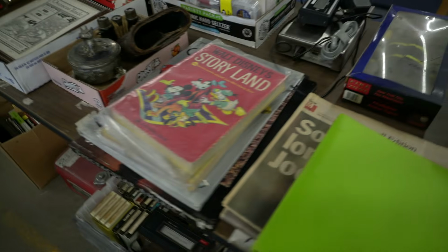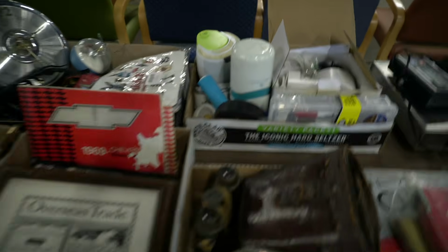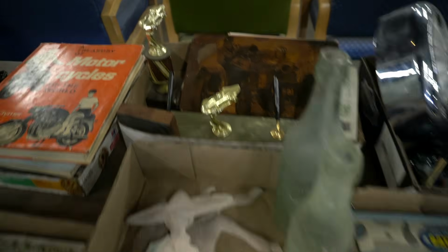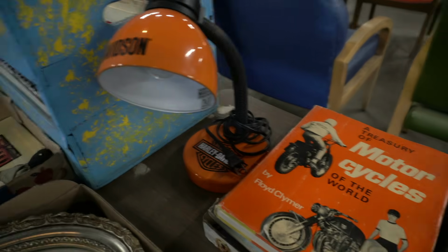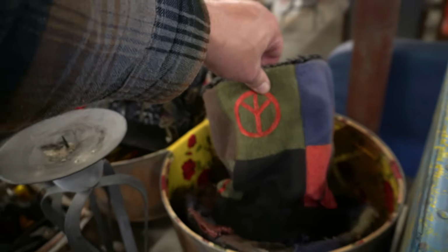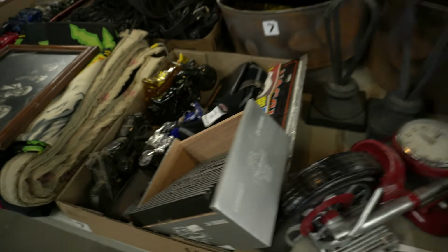I'll jump over here for now, not sure what we'll do auction night on. I wasn't here yesterday, so I'm looking at a lot of this for the first time. Hippie hat. Or they're like steampunk hats or something, right?